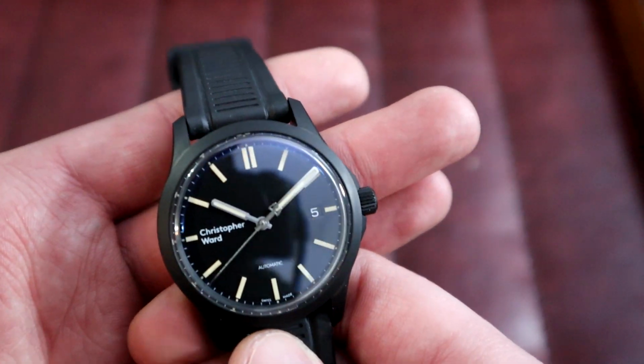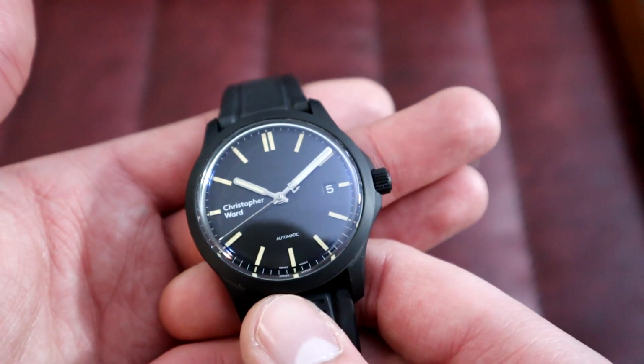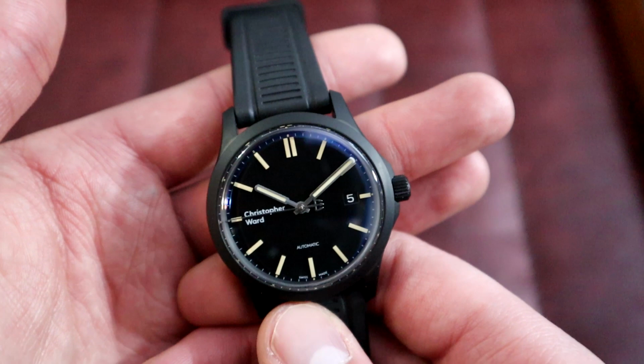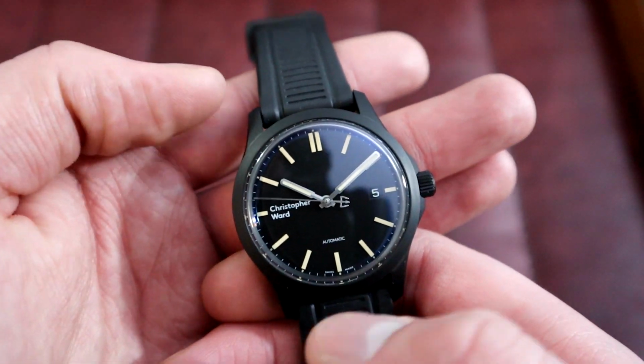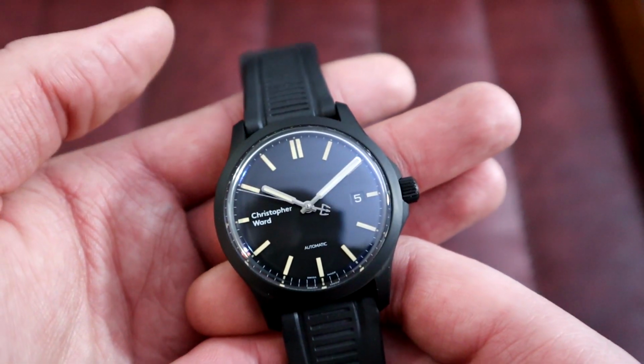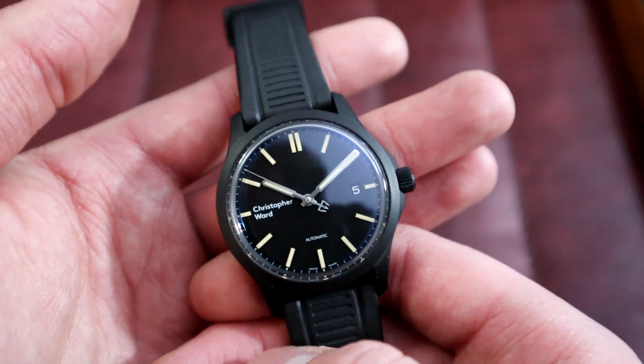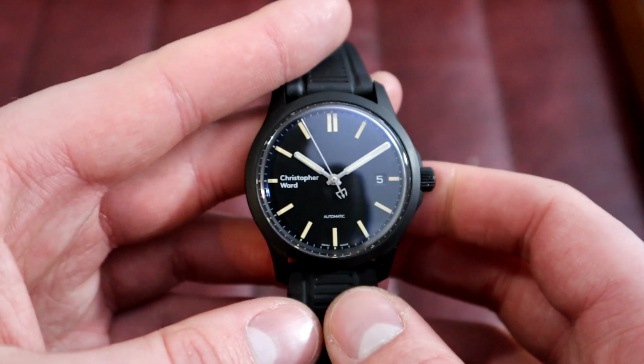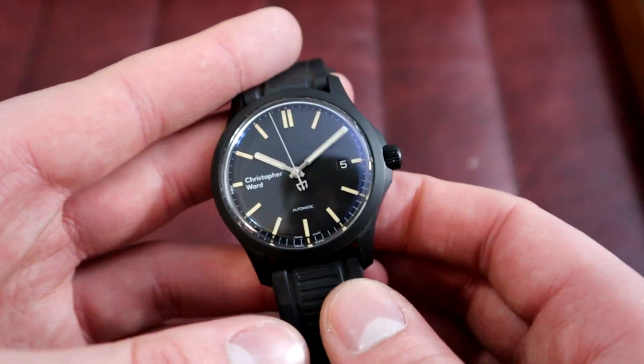And you can see the lume on this is actually sort of faux patinaed, so it's slightly brown, and the brown strap it comes with looks incredible on it as well. Christopher Ward over there at 9 o'clock, date over there at 5, automatic stated at the bottom. Super simple, clean, legible design, screw down crown which helps with the water resistance. It's just an overall really nice, good looking watch.